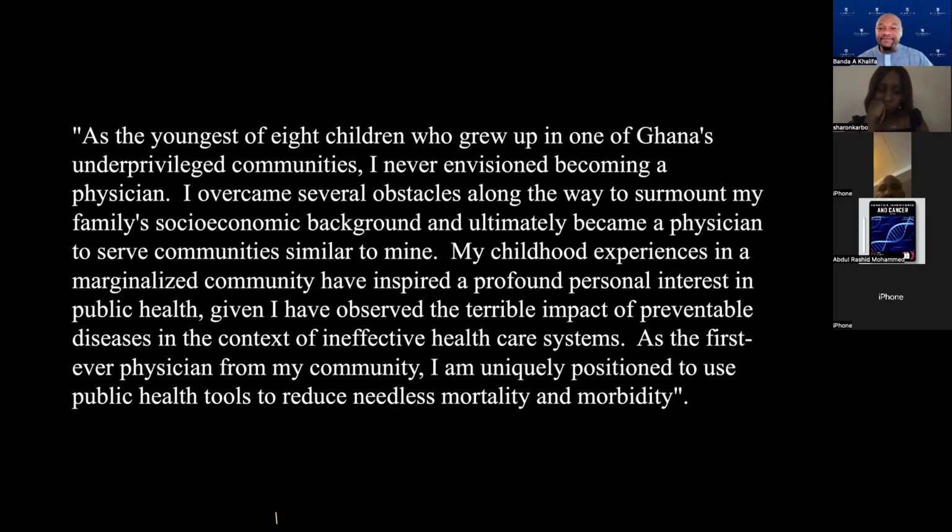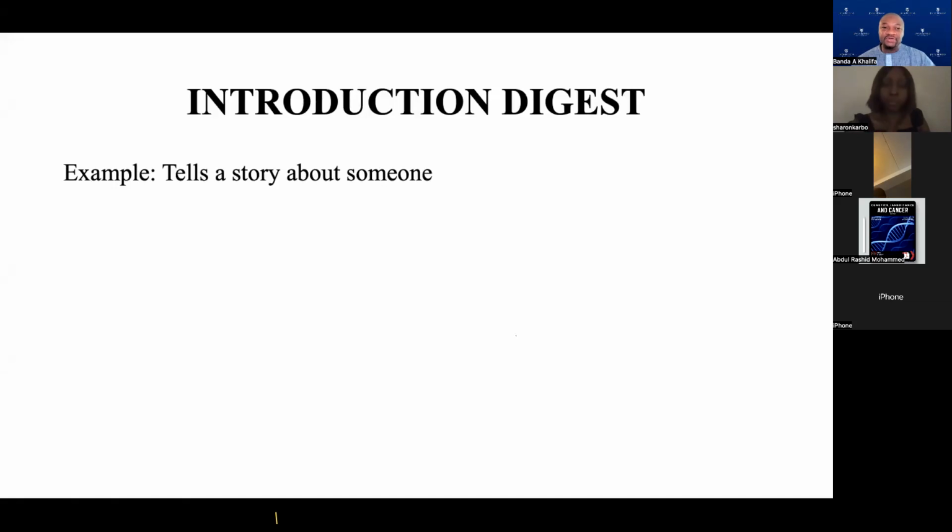You can have these stories, but if you are not able to put them together into a very nice narrative, a very hooking narrative, you may not get the punch that you need. So if you're designing your intro, you need to tell a story. It has to be a clear story that you're telling people.